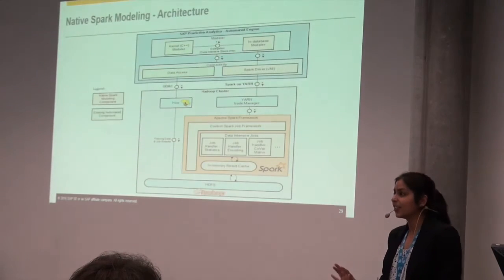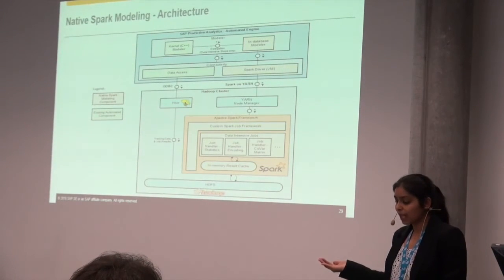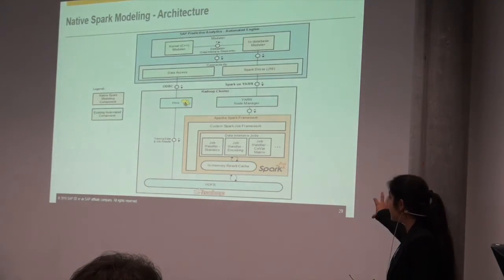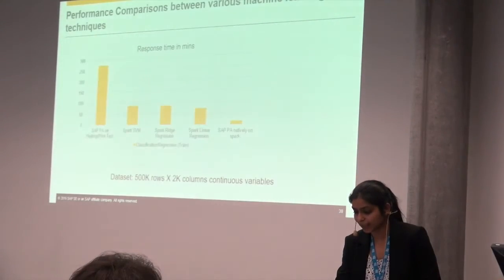This is an architecture for technical people. I can share the slides later at the booth, but we wanted to show that we have done a job framework which runs every step in parallel and then connects the results in memory, and it's happening on Spark. So that's the main message here.